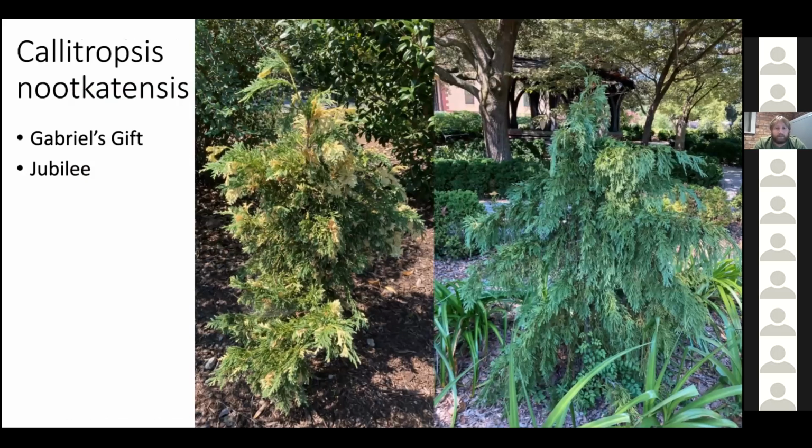Another genus that you may not think we would do great with, and I'm going to be honest with you, I'm not sure what genus it's supposed to be in. I think Callitropsis was the last thing I saw. It may be back in Chamaecyparis now. One of the ones that's been doing a lot of movement there. But we've got Jubilee. Cupressus. What's that? Is it in Cupressus? Okay. I'll have to make that change again.